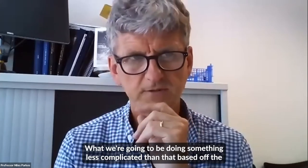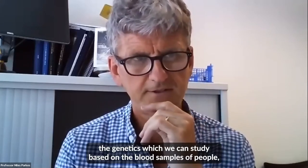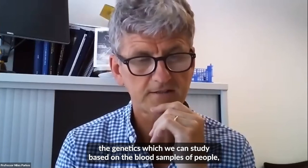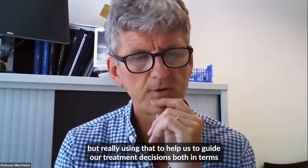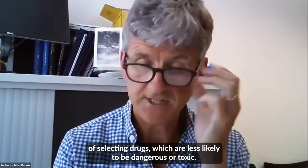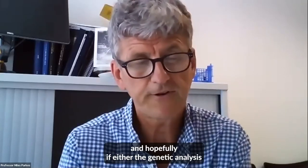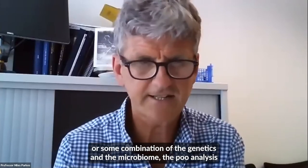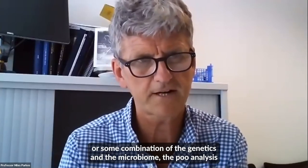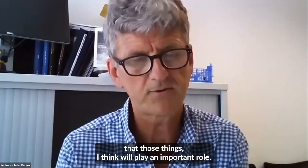In inflammatory bowel disease, we're going to be doing something less complicated than that, based off the genetics, which we can study based on the blood samples of people, but really using that to help us guide our treatment decisions, both in terms of selecting drugs which are less likely to be dangerous or toxic. Sometimes you can pick those things from the genetic analysis, and hopefully if either the genetic analysis or some combination of the genetics and the microbiome, the poop analysis that we were speaking about, if we can make sense of that, those things will play an important role.